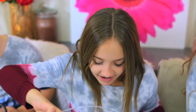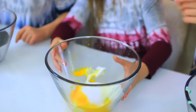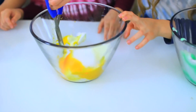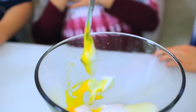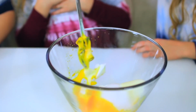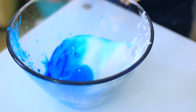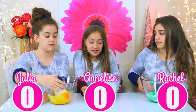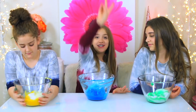Yellow! Where did my balloon go? It's here, I saw it. Like me, the struggle is real. Okay, it's stopping and I'm trying not to cut through it. Whoa! So, since you got blue, me and Julie have to switch. I get Julie's really cool blue one. I love this. Now it's time for round two.